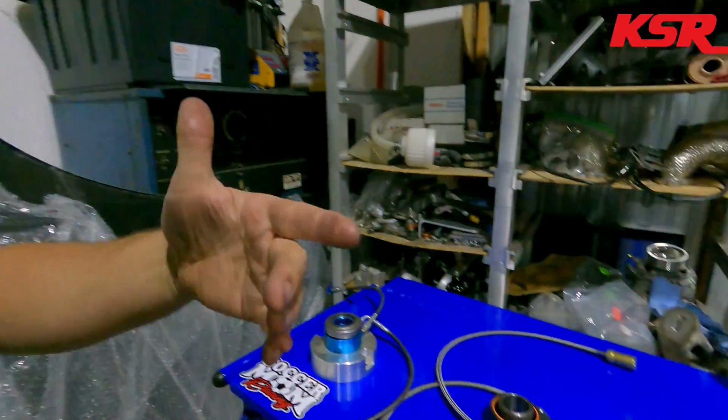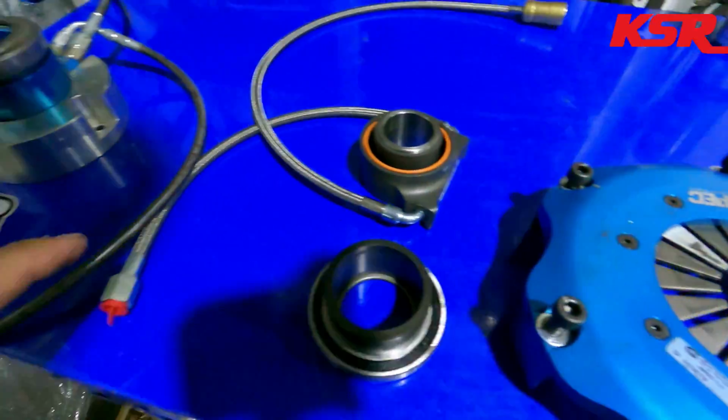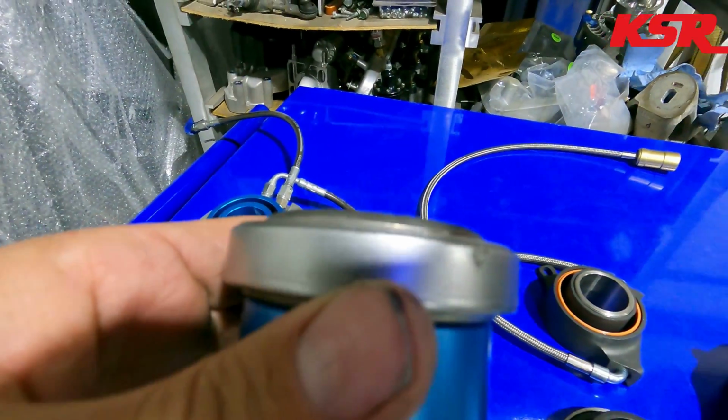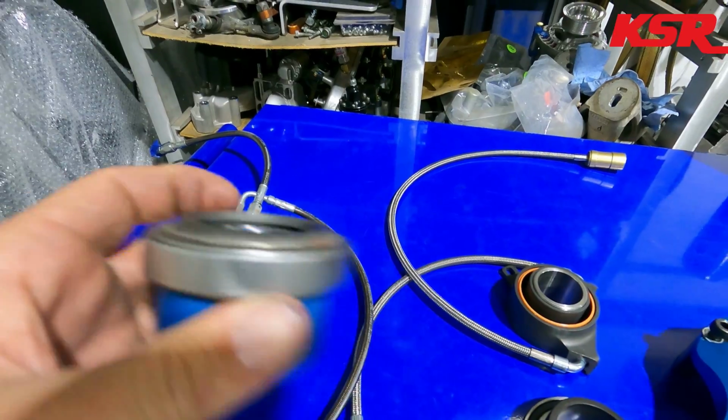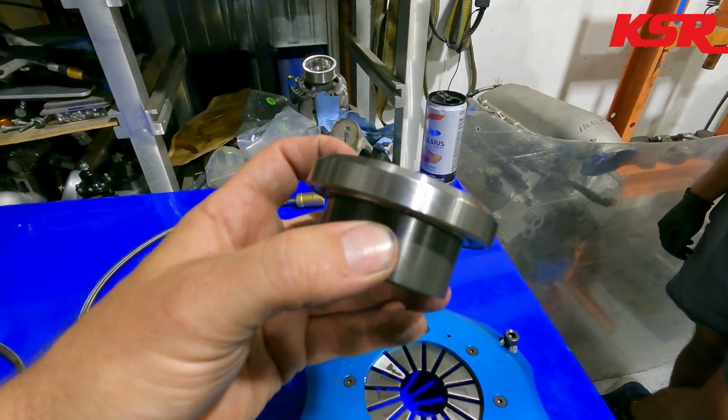So, something for you guys to look at on your own projects. If you're running a really tiny clutch, make sure that your throwout bearing has a radius on top of it and isn't a big wide flat thing.